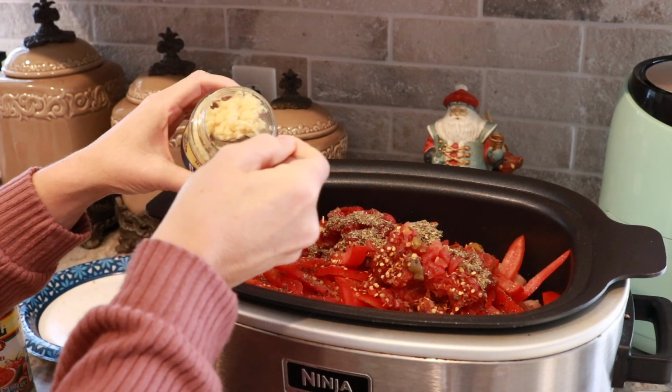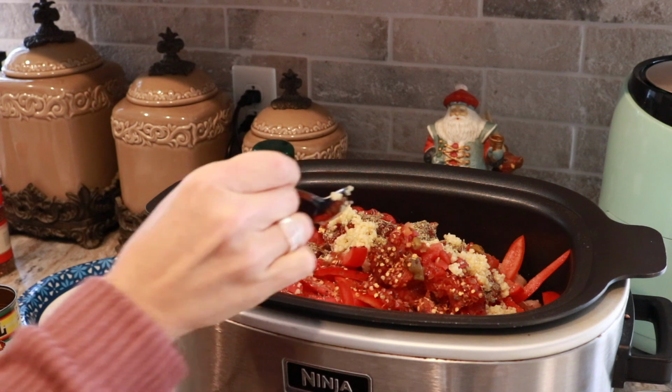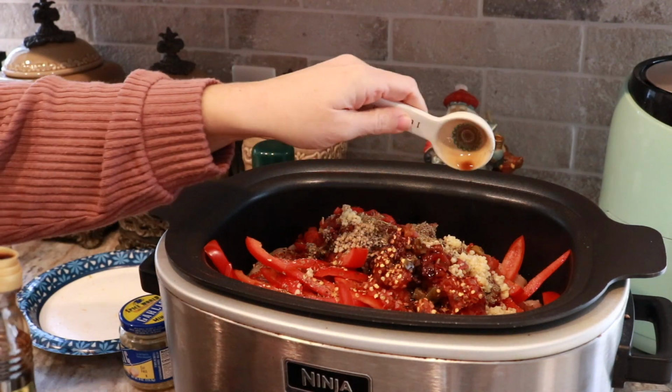This one is getting a little low, but I'm just going to do 2 heaping teaspoons. It says 2 cloves. That will be good. And then I need 2 tablespoons of the balsamic vinegar. So there's 1, 2. And that's it.